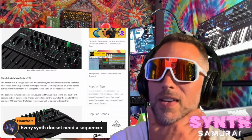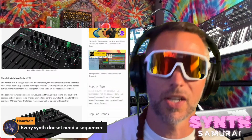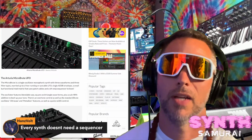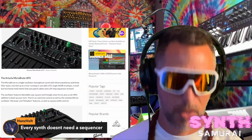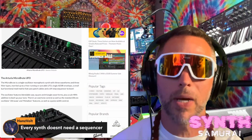Every synth doesn't need a sequencer. That's true. But every synth should have a sequencer. That's the way I look at it. Every synth should have polyphonic aftertouch, even mono synths. So then you can go and use your mono synth as a polyphonic aftertouch enabled MIDI controller.